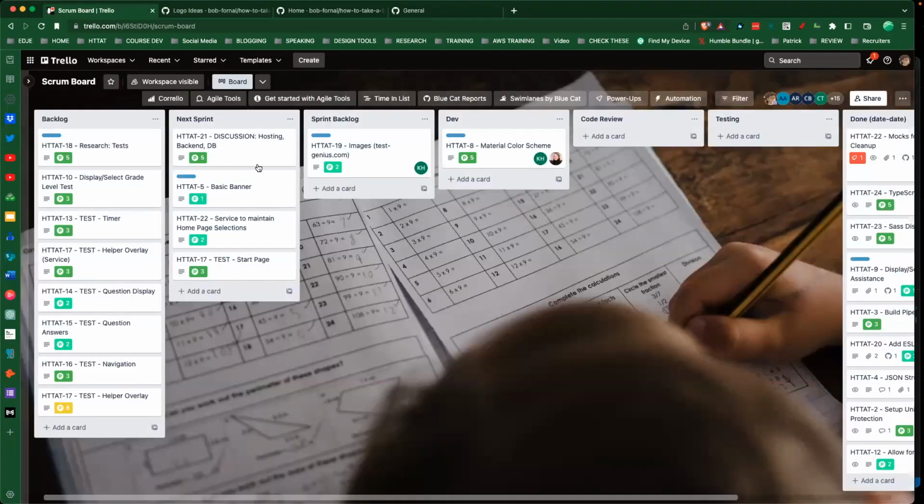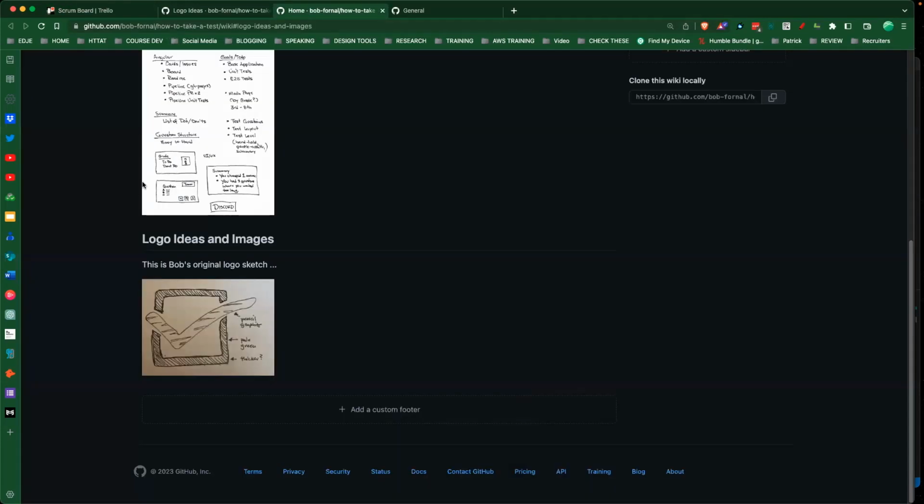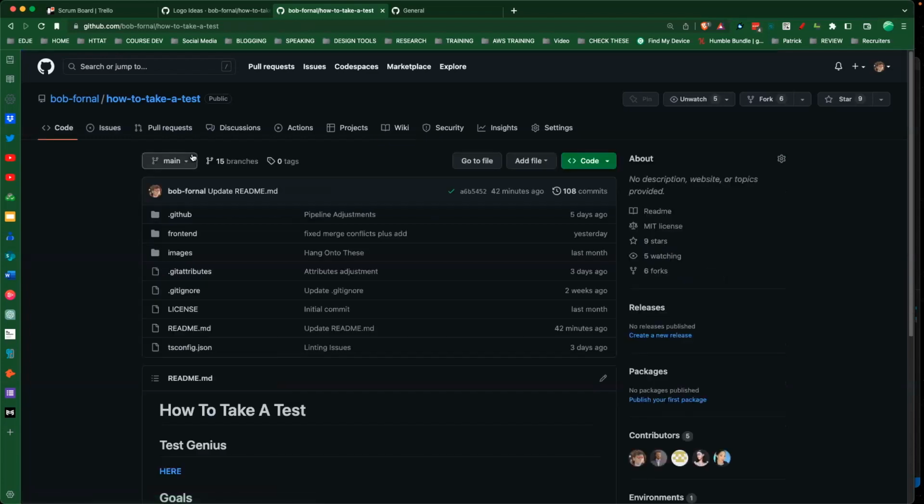So looking at the board, that puts us in active on the images. And I know the HTTP8, it got in, right? It got merged. Or no, they haven't. I don't think they've even opened a PR yet on that branch, have they? Let's go take a quick peek.